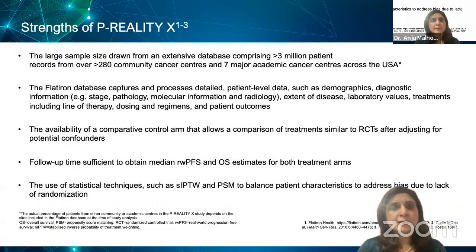So what were the strengths of this real-world data? The sample size was large. This Flatiron database captures and processes detailed patient information. There was the availability of a comparative control arm that allows a comparison of treatment similar to randomized controlled trials after adjusting for potential confounders, and follow-up time was sufficient.